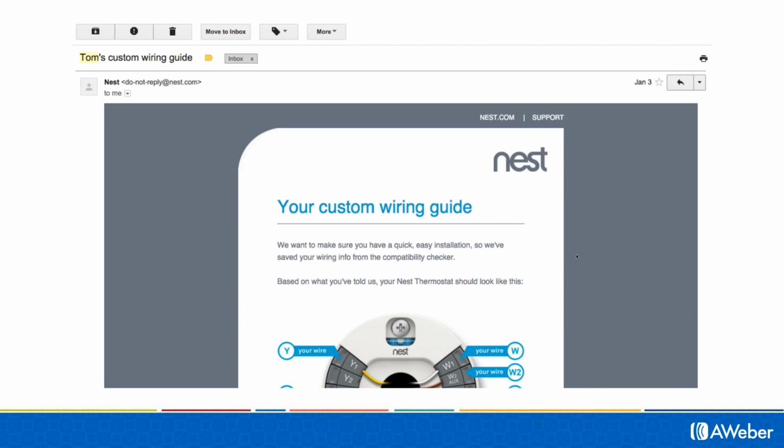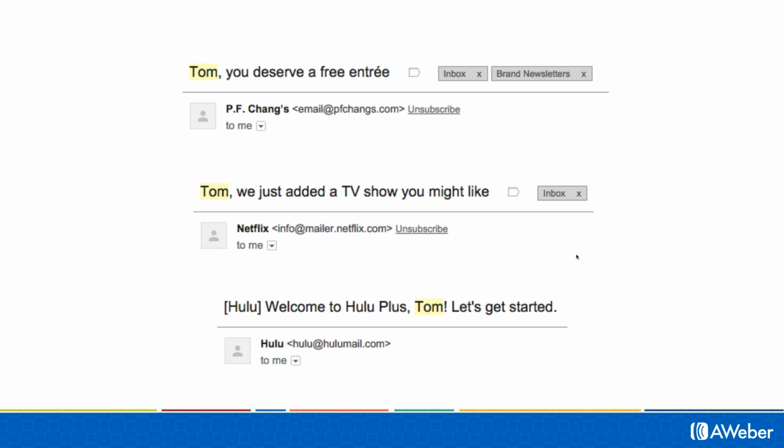A couple of examples here. I really love Nest, which is the smart thermostat. They will give you custom wiring guides based on your current circuitry when you're self-installing. And you'll see in the headline here, or the subject line here, they use my first name to say Tom's custom wiring guide because it actually was custom based on my wiring.